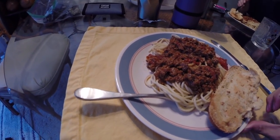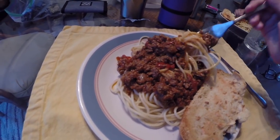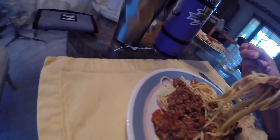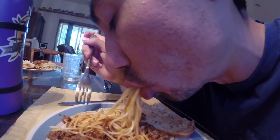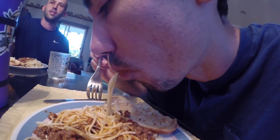Time for some spaghetti. All right, time for Jared's secret family recipe spaghetti. We just kind of made it on the fly, but it looks really good. My grandma takes like all day to cook her sauce, hours. She would use pork bones and beef bones. Really? Whoa.